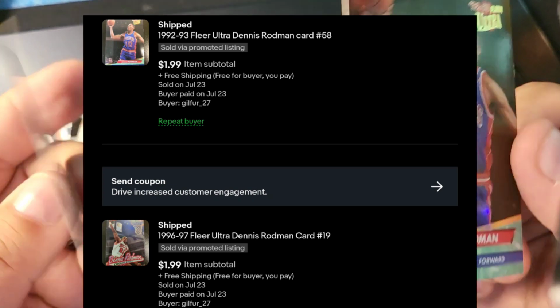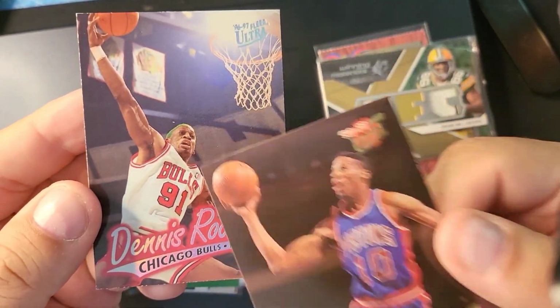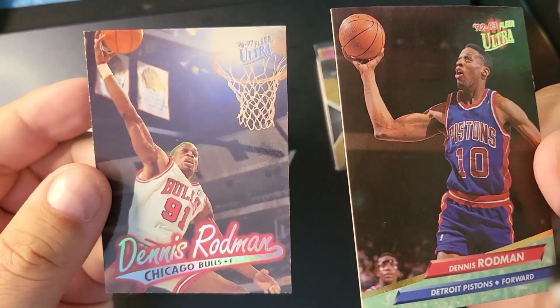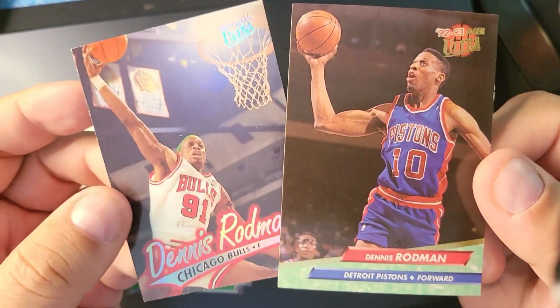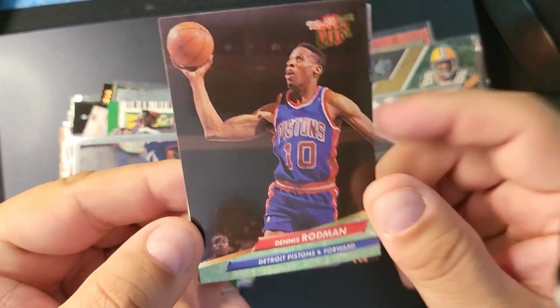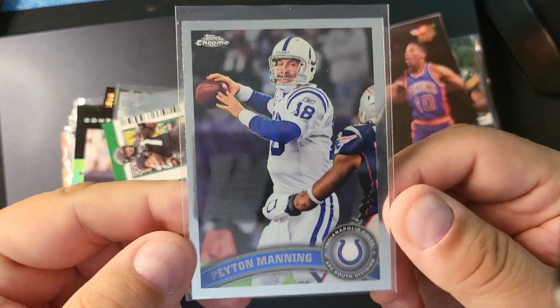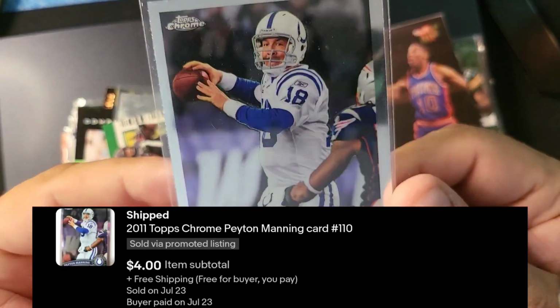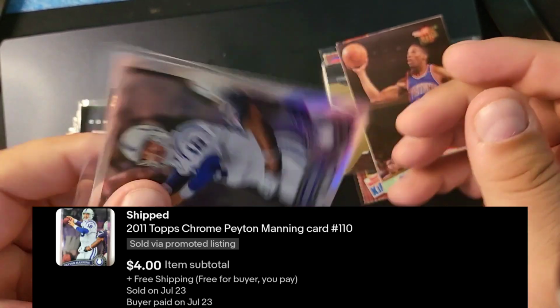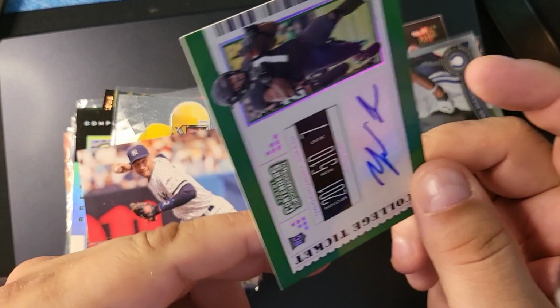92-93 Fleer Ultra and a 96-97 Fleer Ultra Rodman. Got a couple of these in a bulk buy from the other day, so pretty much no money into that. This one was in some of my other stuff, so I'm guessing it came out of a collection I traded for, so I'm probably not much into that either. 2011 Topps Chrome Peyton Manning. No idea where I got that from.